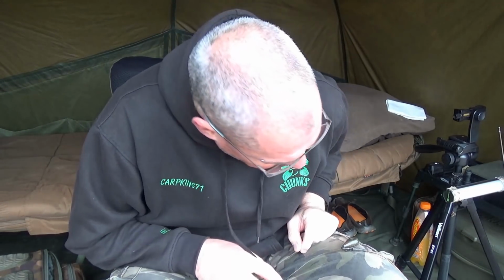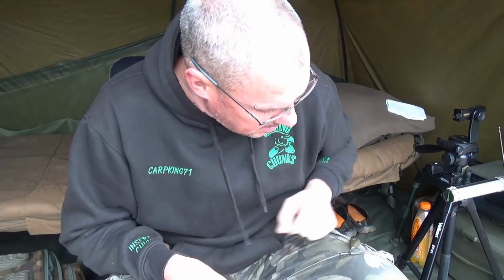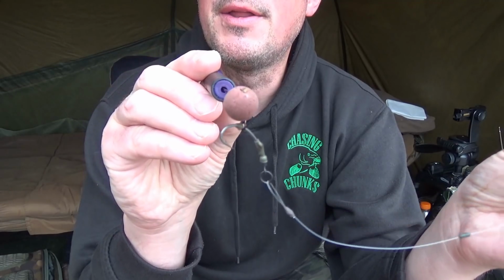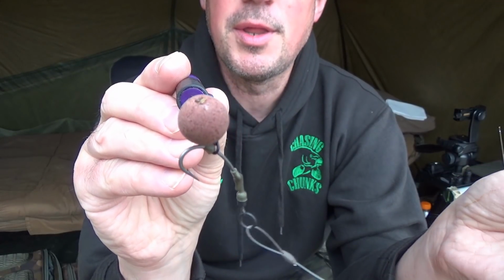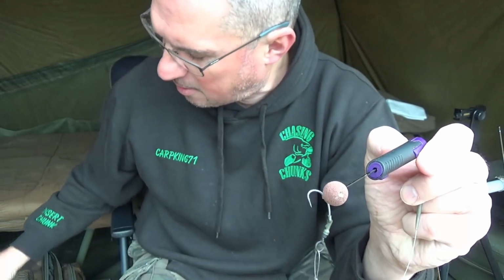And guys, excuse the funny position I'm filming at the moment, but I'm just going to show you the rig that I'm fishing this session with. I did say at the start of the video I'm going to be fishing the Ronnie rig, and that's exactly what I am fishing. So as I said, the good old Ronnie rig, size 6, micro barbed hook as per fishery rules. I'm just switching to a match the hatch hook bait.